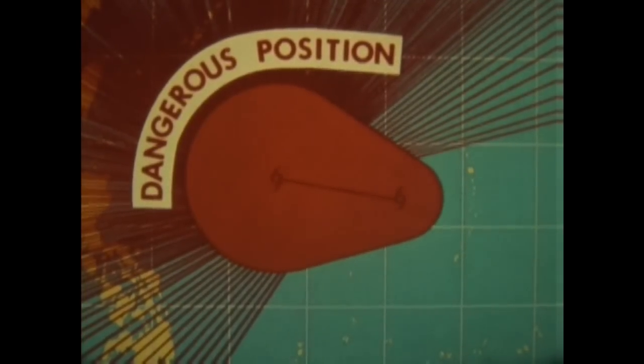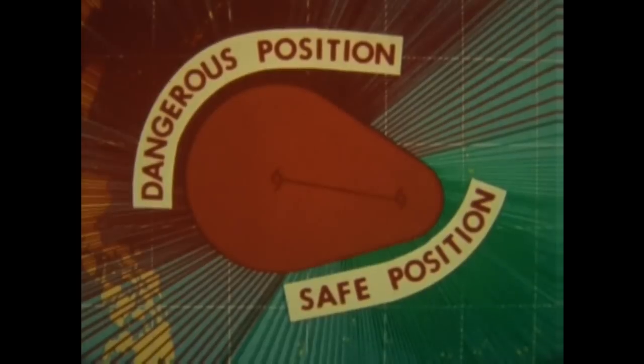All evasion plans must take into consideration the ship's position relative to the storm. Because the typhoon could move unpredictably in any of these directions, a ship located anywhere in this general area must be considered as being in a dangerous position. On the other hand, a ship in this area would be relatively safe.